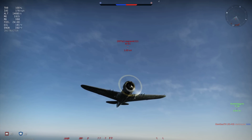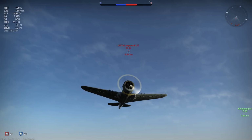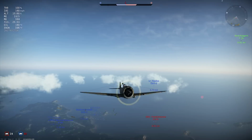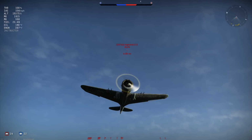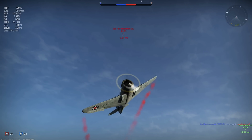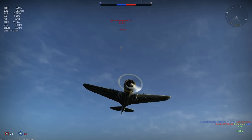The export model saw the most combat. The US P-36s, to my knowledge, did not see hardly any combat. No, not very much at all. They weren't very good airplanes. The French P-36s were the original ones to see combat. When France originally fell to Germany, though, all the aircraft were rerouted to the UK. So that's where that order went.